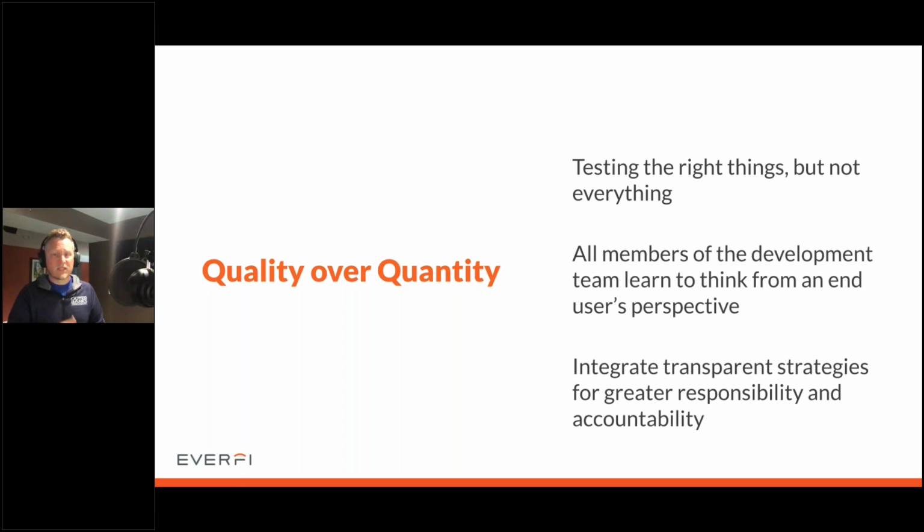But all the members of the team need to learn how to think from the user perspective. How do I understand how many users are using this application? We're making a lot of assumptions when we're creating these tests, in the sense of this is the path the user is going to take every time. Use analytics to really drive how you target writing your tests.